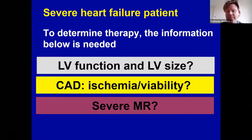At the same time, nowadays we can do a lot of these transcatheter heart valve procedures. Most of them are done on the aortic valve, but we do a lot of transcatheter mitral repair with mitral clips. We can also do transcatheter mitral valve replacements.